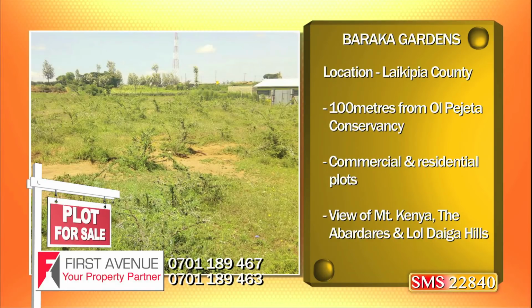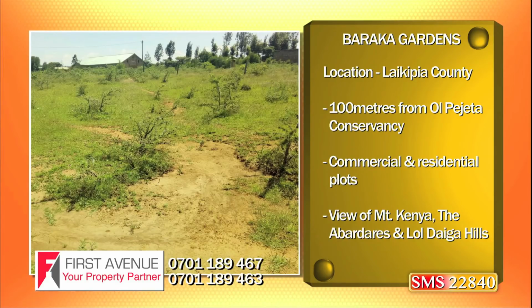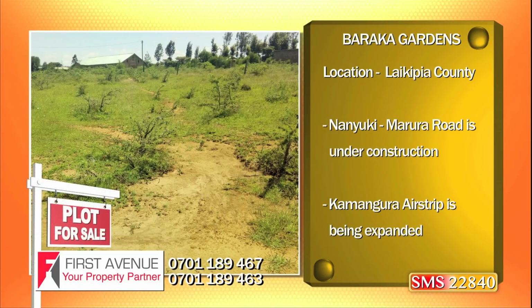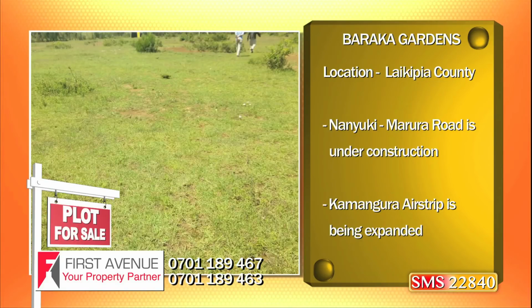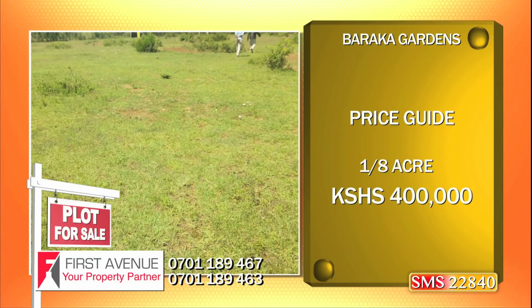Baraka Gardens. Located 100 meters from Ol Pejeta Conservancy in Laikipia, Baraka Gardens comprises of plots suitable for both commercial and residential use. The plots have a 360-degree view of Mount Kenya, the Aberdares and Loldaiga Hills. The construction of Nanyuki Marura Road is ongoing, as well as the expansion of Kamandura Airstrip, hence anticipated appreciation of the plots in the near future. The price for 1/8 of an acre is 400,000 Kenya shillings, and each plot has a ready title deed.